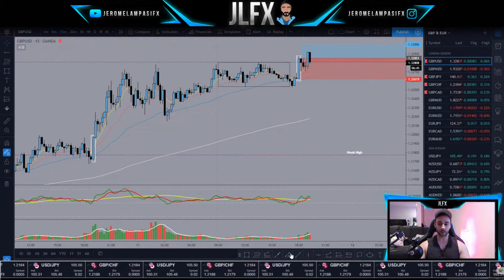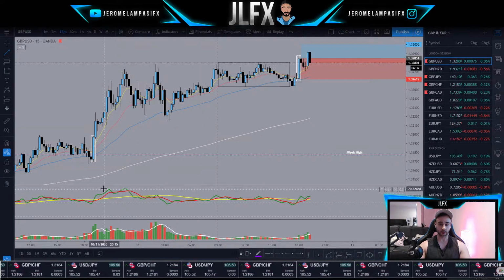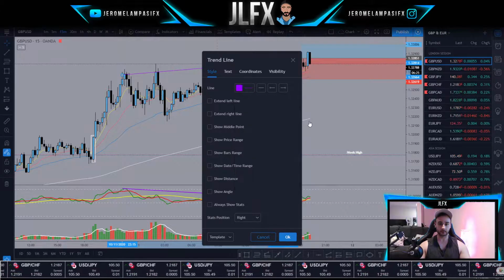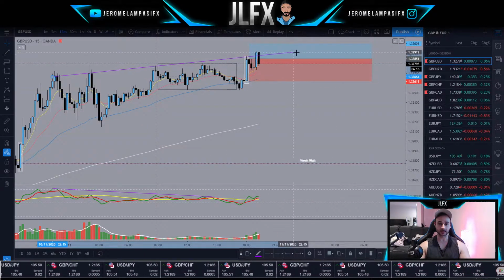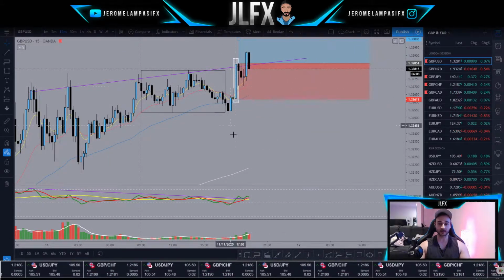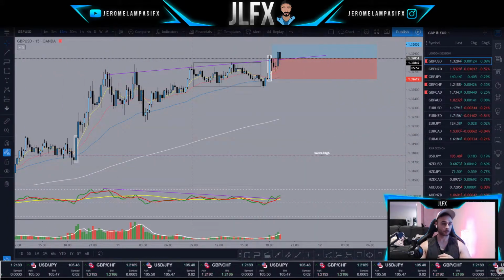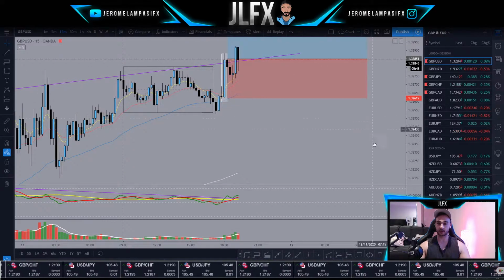So let's have a look. We do have bearish divergence on the 15-minute. So that's something we could see how price reacts to. We have broken it on the RSI and we have broken it on price action, so we could potentially see this come higher, but we'll see. Good stuff. All right, so we'll keep an eye on that one.